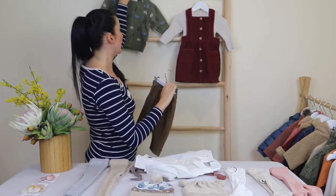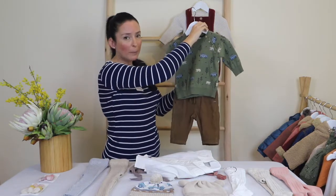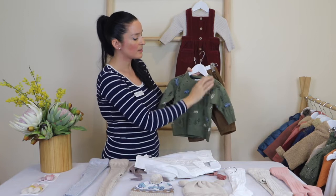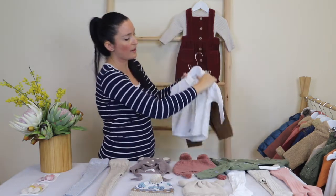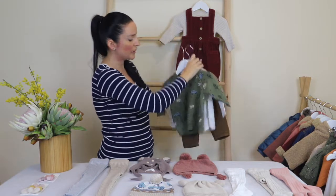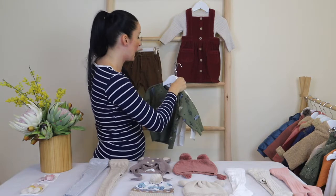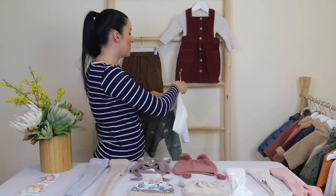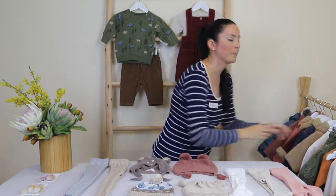So as I've got here with this outfit, I've actually got a gorgeous jumper, and again this does have the buttons at the front. This would be lovely with the shirt underneath, and then have the jumper over the top potentially for a gorgeous outfit when we're going out for special occasions. So there really are so many options when it comes to jumpers and shirts and things like that.